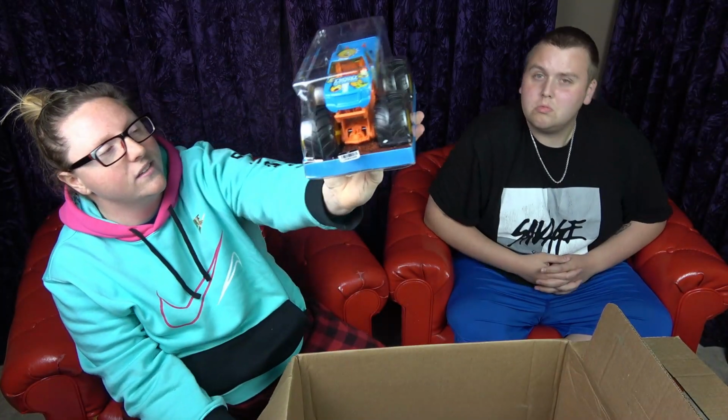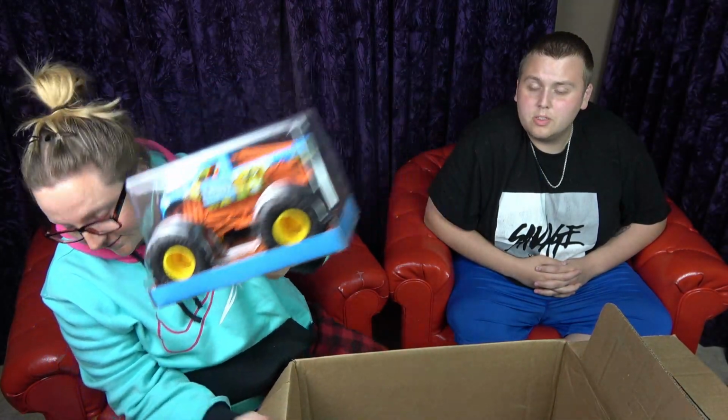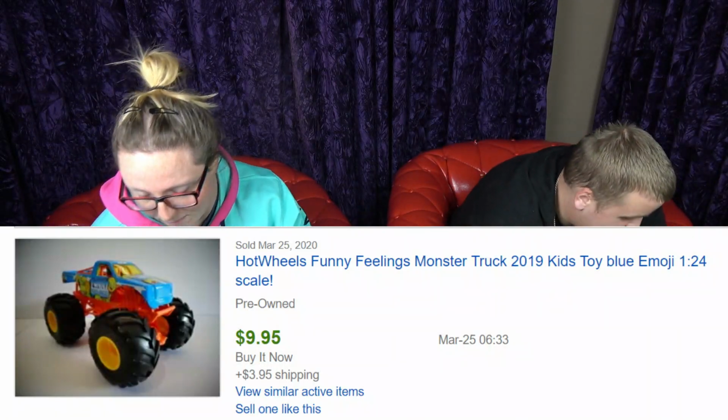Yeah, this feels like it's big. Hey, a funny feelings monster truck. Monster trucks, new for 2019, die-cast metal body, that has emojis on the side. That's pretty cool, actually. I think I'm doing pretty good over here with my pile. Well, I had to say so myself.